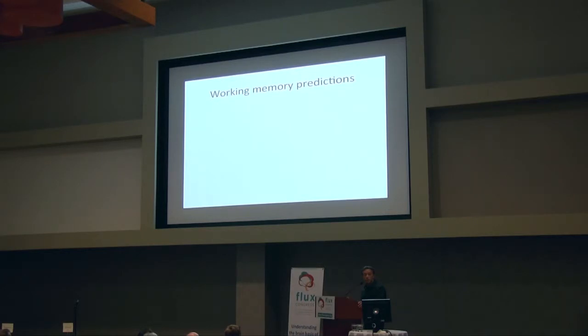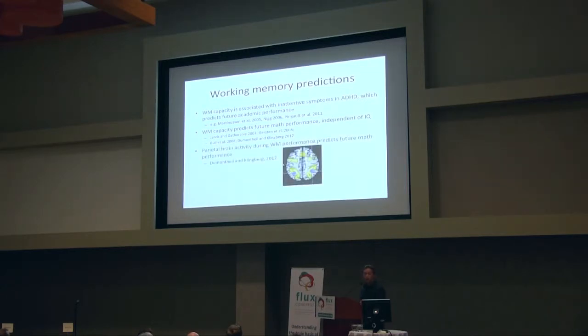So it turns out that even these simple working memory tasks can predict a lot of things. Working memory capacity is associated with inattentive symptoms in ADHD, which predicts future academic performance. And working memory capacity predicts future math performance independently of IQ. And parietal brain activity during working memory performance predicts future math performance. Now, the next question becomes, what predicts future working memory capacity?